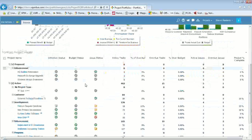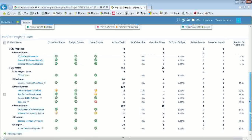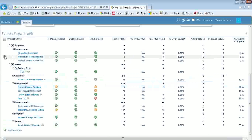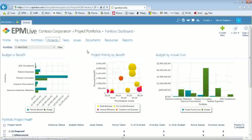And below, again, I mentioned that we have the ability to combine our charting web part, in this case, which if you wanted to change it, you could, all the way down, or combine it with roll-up views and lists in order to give you a dashboard of all your projects, in this case, grouped by proposed or active and by project types. So let's go to projects real quick.